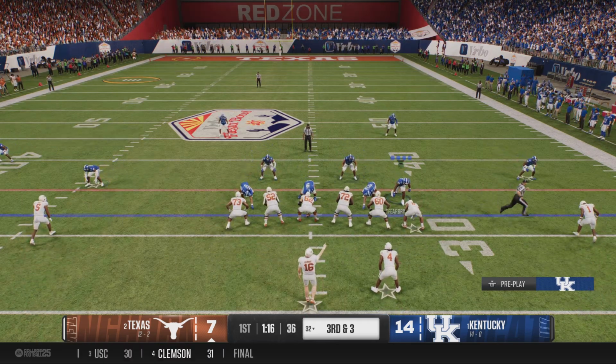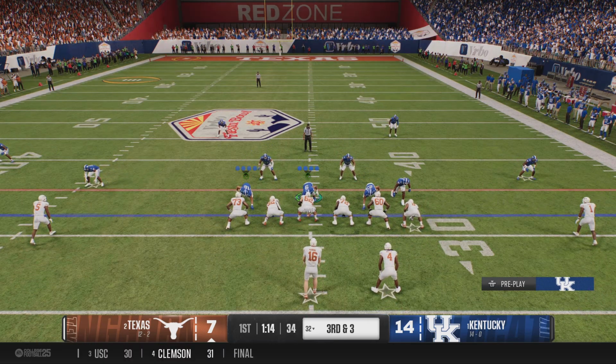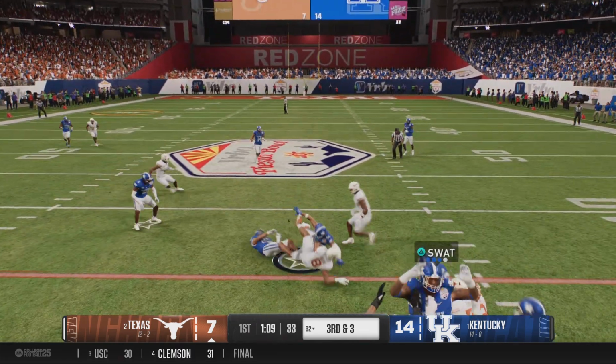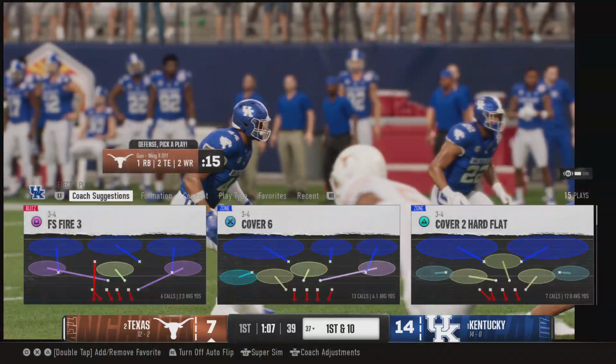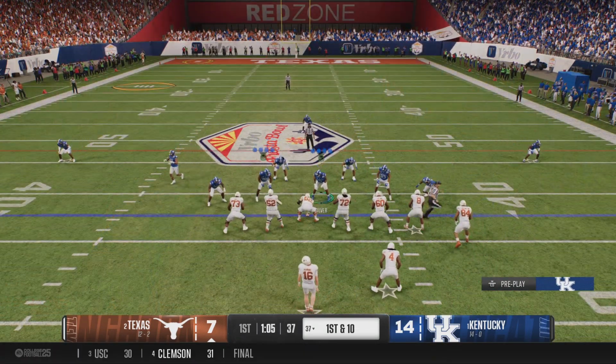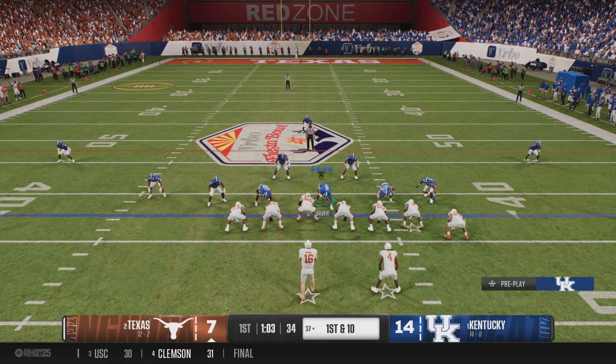If we can get a stop, we win. My knee hurts.